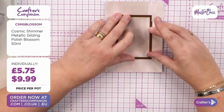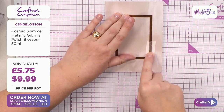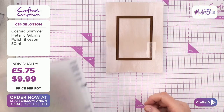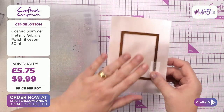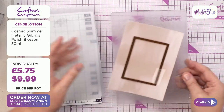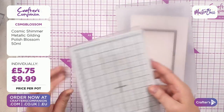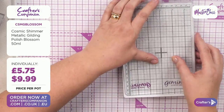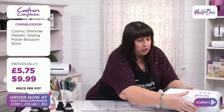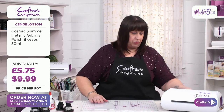Now, if you're going to do any die cutting alongside embossing, always do the die cutting first, because once you've embossed and you've got that beautiful texture, to then put it through again and die cut, it's going to flatten all your embossing. And again, I'm speaking from experience, because when I was prepping, I actually did that and thought, oh, that doesn't look very much like 3D embossing now. So yeah, make sure that you do any die cutting first. So I'm just going to pop that through the Gemini, and then we're going to run it back through again with that gorgeous 3D folder.